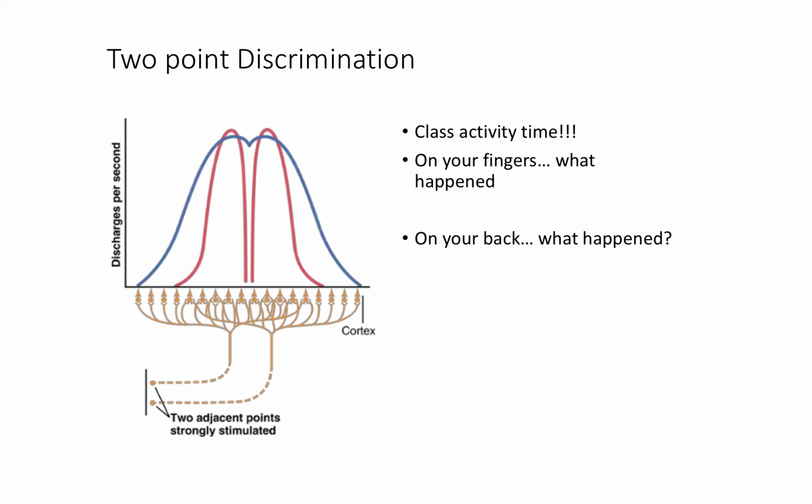We actually estimate that things are touching in 2-point discrimination pretty far apart. So my point is that we're pretty good at single point discrimination. We're very poor at 2-point discrimination. However, all of this overlap in the system allows us to take advantage of the fact that we have many different inputs coming in and taking the same pathway. So we can utilize different types of stimuli to overrun an initial message.